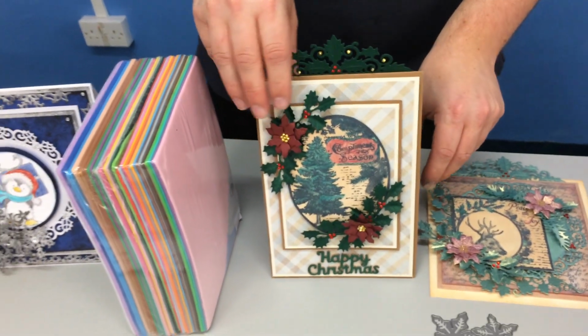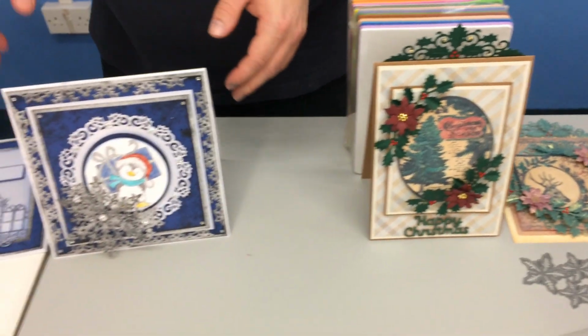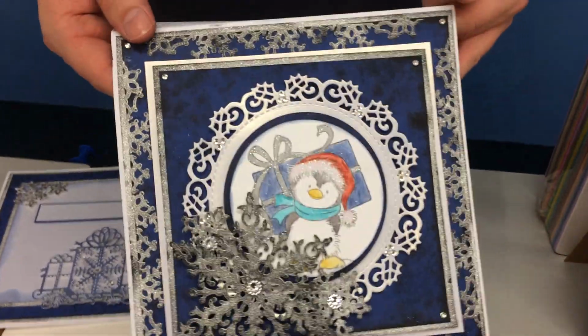I really like these stamps. I'm sorry if I've gushed a bit too much about them, but I really am quite impressed with these. On to our next one.